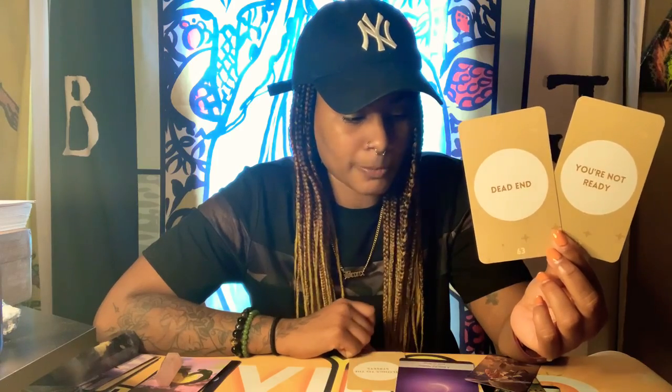Okay, for some of you, you're not exactly ready fully to make a certain commitment to a new beginning like you think you are. Okay, but there is going to be some type of fresh start because you have this Ace of Wands. So there's going to be some type of excitement.